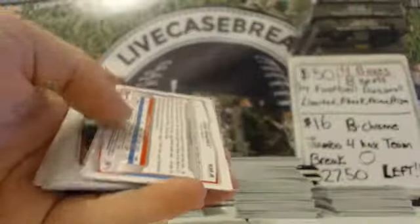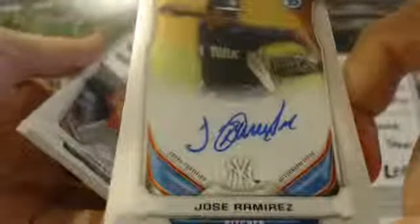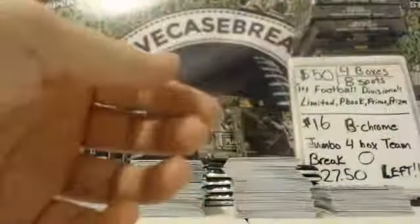We have a little fire, Addison Russell. And auto for the Yankees, Jose Ramirez. Stephen H. with the Yankees. Stephen, first two hits of the night. And base.